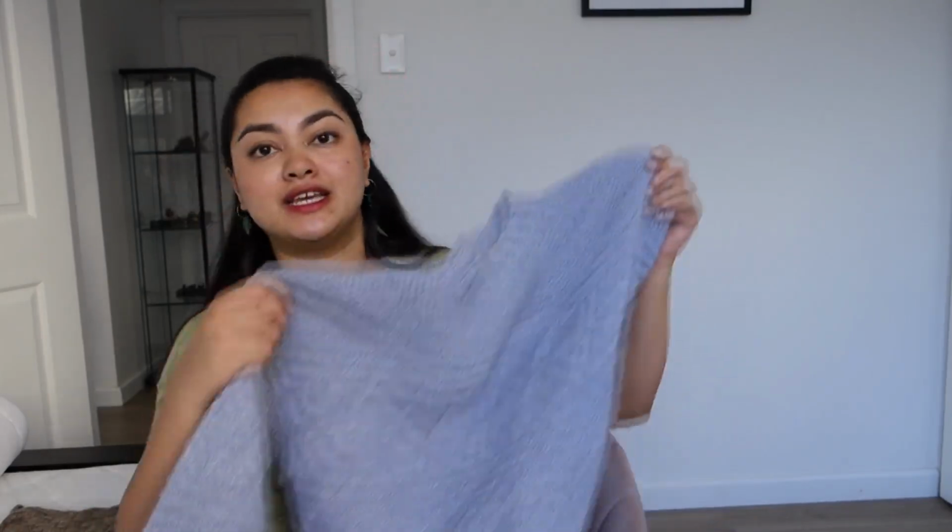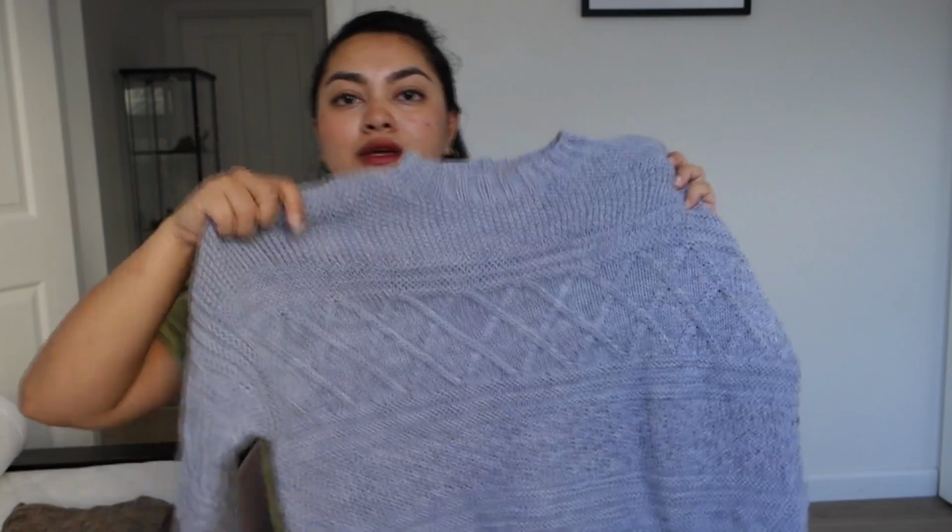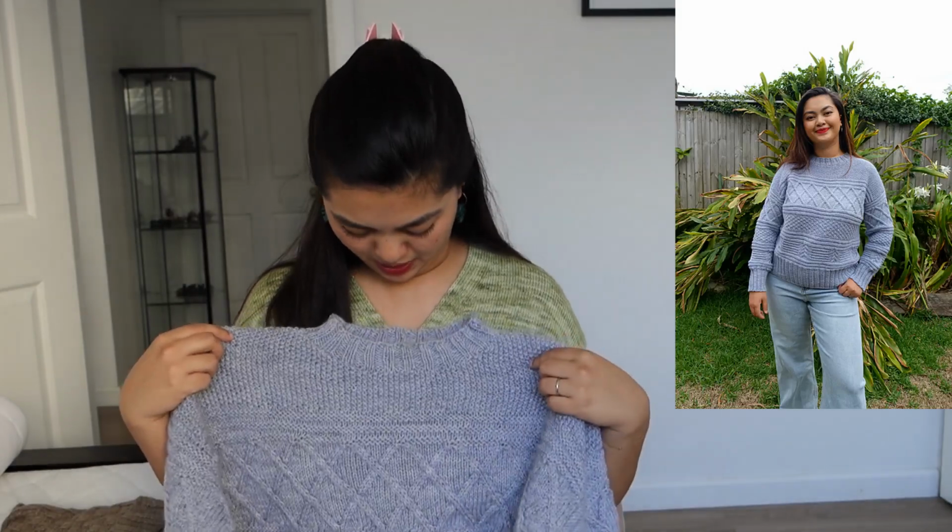So let's get started. Like I said, I have 9 finished objects. The first thing I have finished is the Guernsey Genser. This is from the Sandnes Garn booklet. Let me bring it. It's not good, I'm already not prepared on the first item. So it is from this Sandnes Garn booklet, and I have knit mine in the Knit Picks Wool of the Andes non-superwash worsted weight in the colorway Lake Ice Heather. And I'm going to pop a picture in so you can see that it fits me perfectly.